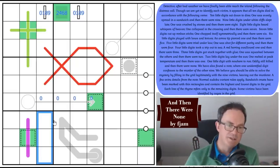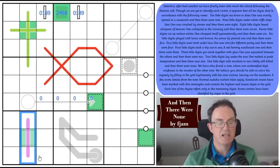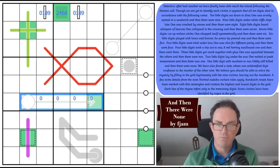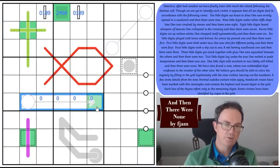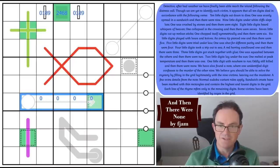Maybe, okay, well, maybe it means that seven digits are available to be selected for this Renban line. Six digits are available for selection for the bow and arrow. However many digits were available for the whispers of heaven, the German whispers line. One, two, three, four, five, six digits. And eight, but eight little digits heard the whispers. So, okay. If that's true, then I'm back to saying there is a zero on here. And zero has to be alive by the time we get to this point in the rhyme.